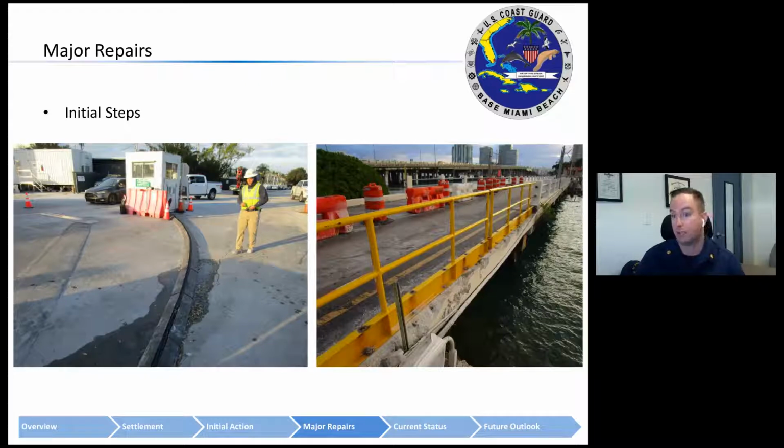During construction, I'll note that once a phase began, that section was load limited to 20 tons. And then once the new planks were installed and we were able to get traffic onto a newly installed and grouted plank system that had been post-tensioned, the load limiting would be removed and you would be able to use the full load of the bridge on that section.